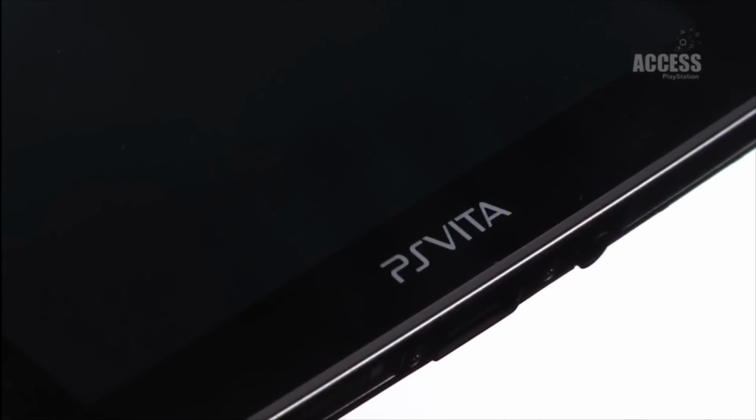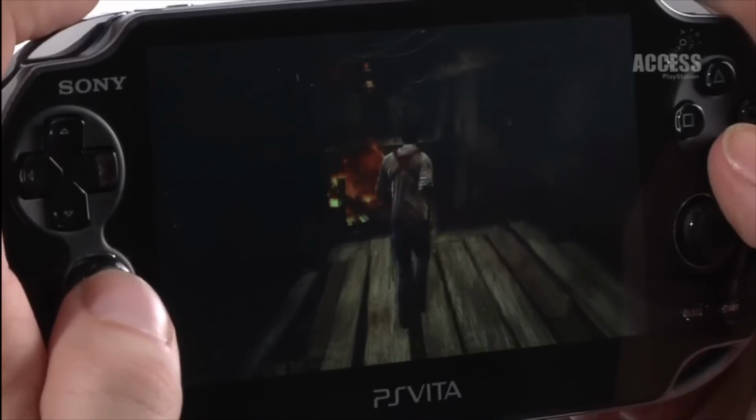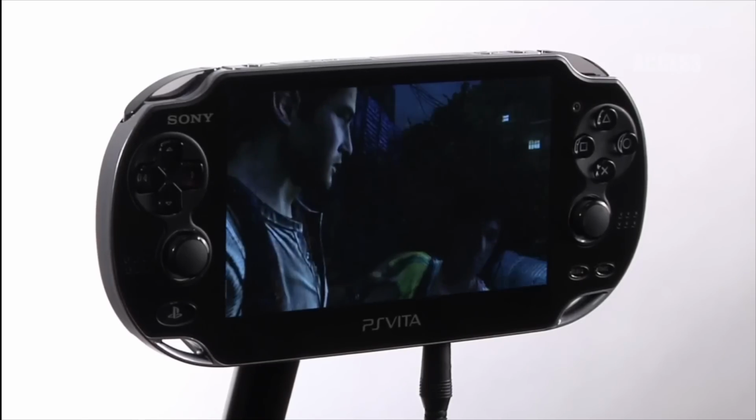First up though, set your mood dials to excited because we're about to show you everything on a little handheld console called PlayStation Vita. The future is now. No, wait. Now.